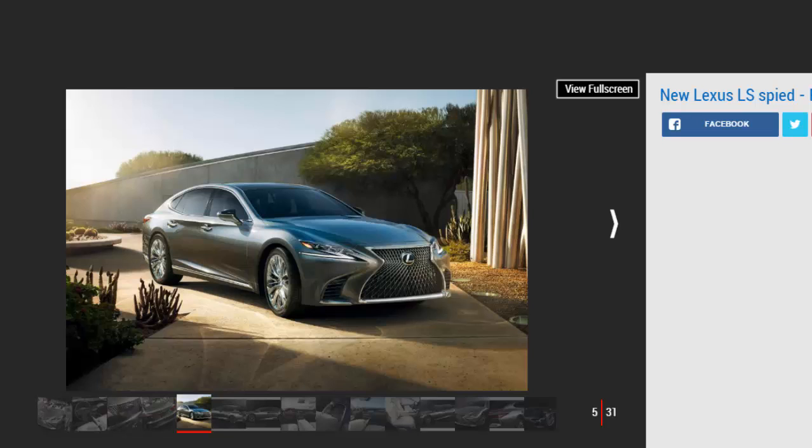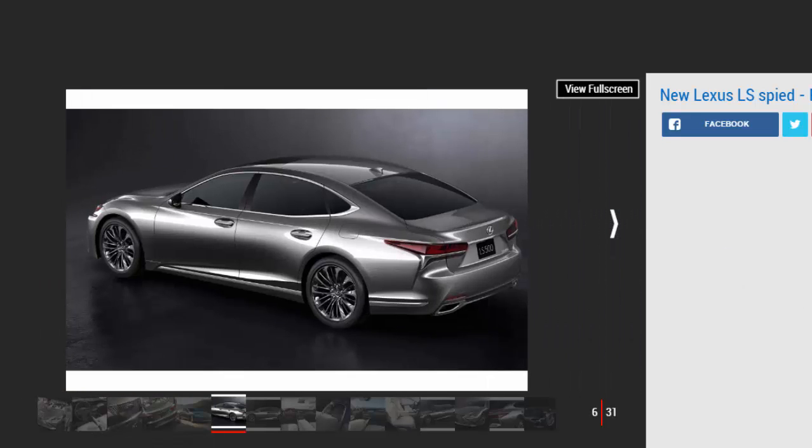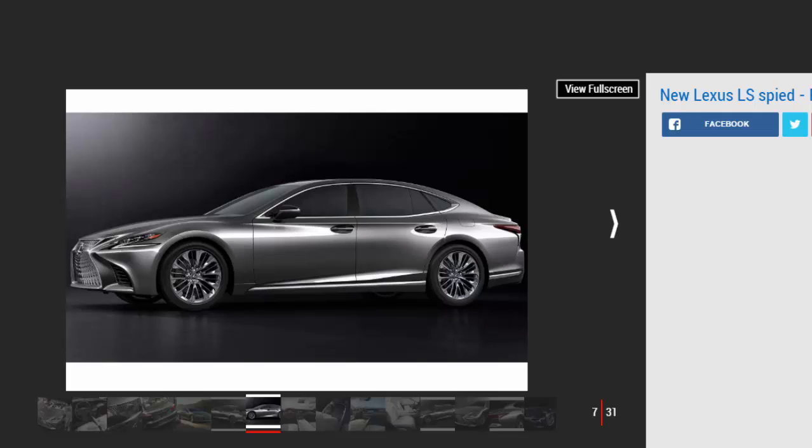As expected, it gets an extended version of the new GA-L architecture underpinning the new LC coupe. It's a lighter, stiffer platform, and combined with weight savings from new lightweight materials such as ultra-high tensile steel and aluminium, the new LS is 90 kg lighter than the older model, despite being a larger car. The new platform ought to be beneficial when it comes to how the car feels to drive on the road, as it places far more mass from the engine, plus the passengers, into a lower and more central position in the chassis.